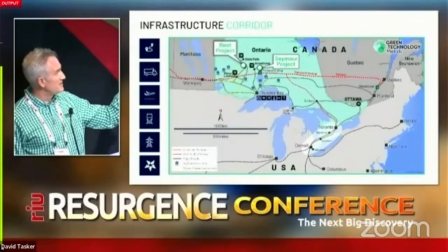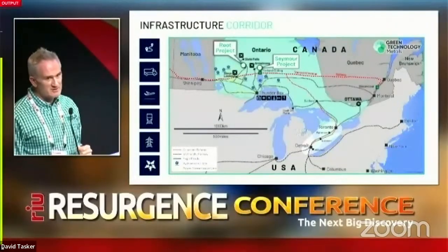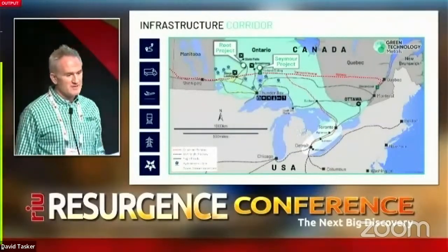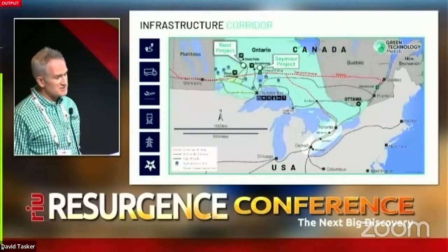So we have a 30-man camp at Seymour and we have a 30-man camp at Root, and they rotate through on rosters. They're pretty much on a 2-and-2 roster. On each site, we've got 2 rigs each and they're working 24/7.